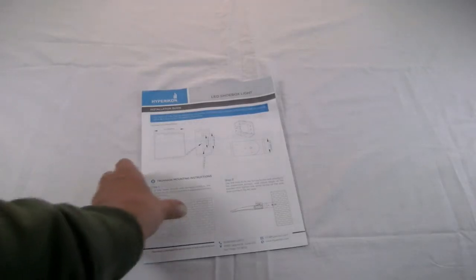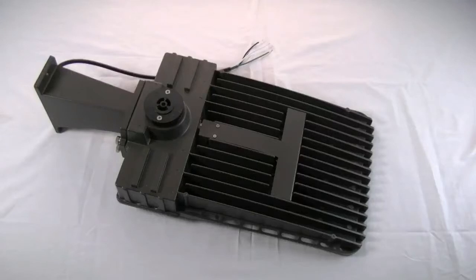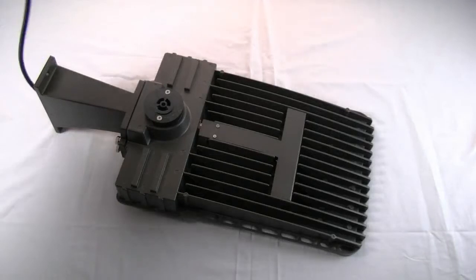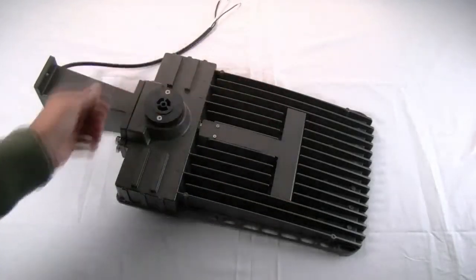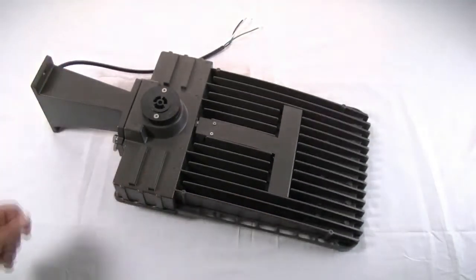So this is the installation guide that comes with the unit. It details several different ways you can mount the unit on a variety of different poles or wall surfaces, or whatever your particular application is. So this is the lighting fixture. This is the bracket that you use to attach the poles. They've got cooling fins here. It's really heavy, a very heavy duty piece of equipment.